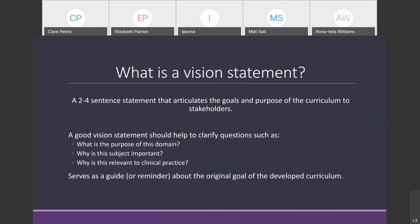You want to make sure that the vision statement can clearly convey everything that you feel that people should know, but then also that it clearly conveys how relevant this is to clinical practice. Of course we want to make sure that anything we teach is impactful to our patients, that it's going to improve their health outcomes. So as you're thinking about creating your vision statement, these are a few things that you want to keep in mind.